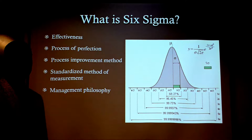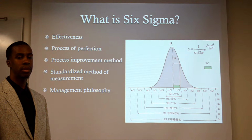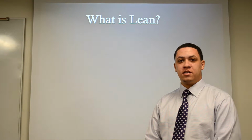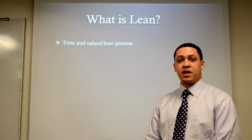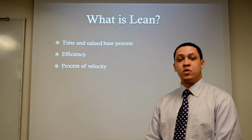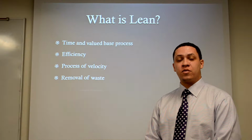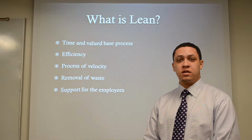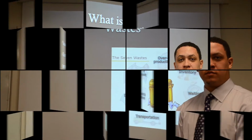Six Sigma refers to a process having 6 standard deviations between the average of the process center and the nearest requirement, specification level or service level agreement. So what is Lean? Lean is simply a time and value-based process improvement methodology. Lean focuses on efficiency, process velocity, removal of waste, and support for the employees, all of which results in increased revenue, reduced costs, and improved customer satisfaction.